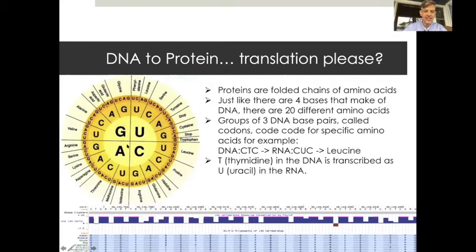Now, what if there was a change? Let's say the cell made a mistake and there was a mutation in the DNA. Instead of a T, it's now a C. So at the DNA level, it's now CCC. Let's look and see what that does. We have C, C, C, well, that's proline. So by changing the code at the DNA level, we've now changed the composition of this gene from encoding a leucine to a proline. So it'll still be built, but it'll now have a different amino acid incorporated into it.